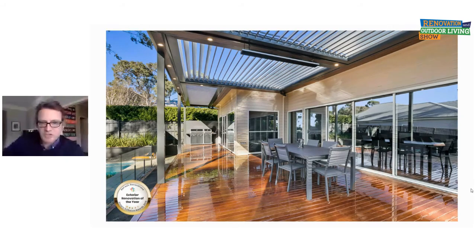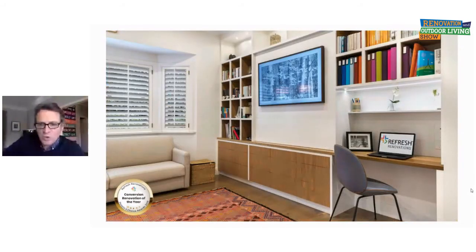The conversion project of the year. This was won by Auckland Refresh franchise, Chirag Ram. And he converted the garage. This was a garage into a home office. This is really topical, isn't it, given the amount of work from home we're doing at the moment.